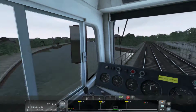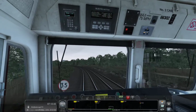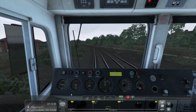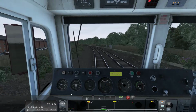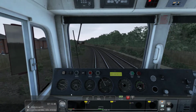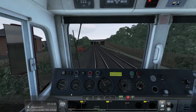Please excuse my terrible water textures. So this is pretty, isn't it? And you can hear the suspension, you can hear that bounce, that sort of springy noise. It is a very immersive train.